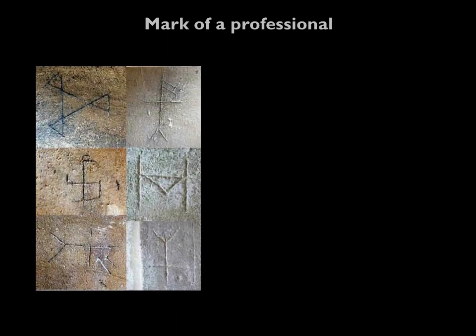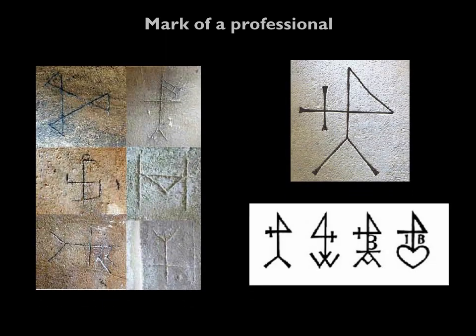Now, a piece that I won't talk about for long, because we have no examples in St Mary's at all, are the marks of a professional, the merchant marks and the mason's marks. You do find these in churches, and I believe other churches in the area, West Ham and Pevensey, do have them, but we don't have any that we've discovered so far in St Mary's.